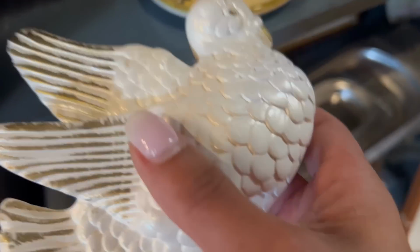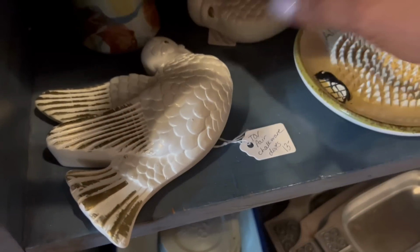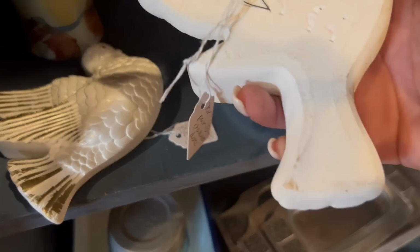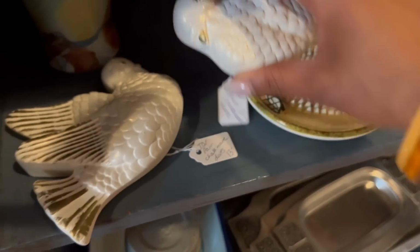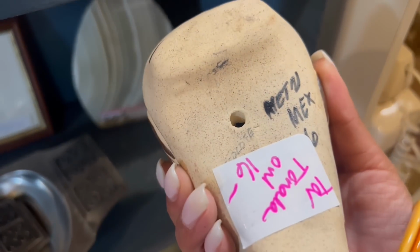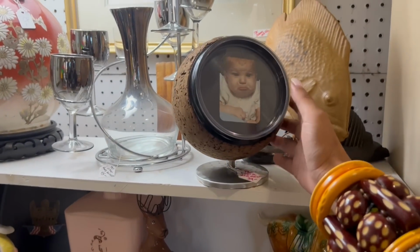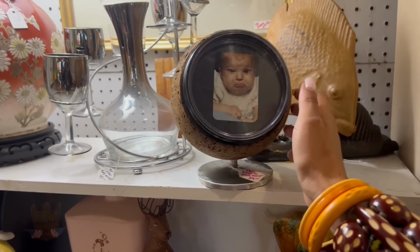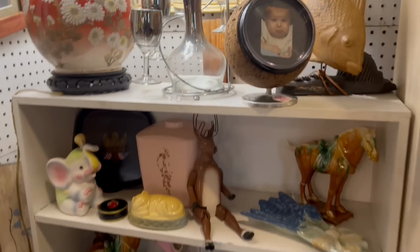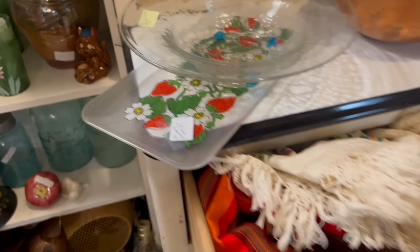13 for the pair. Those are really neat. Right? Is it 13 for the pair? Yeah, pair. They're in really good condition. Kind of like peace doves. And I also noticed this owl. He's cool. Mexico, 16. He's signed too. A little sign of kitschiness. Oh my gosh, how funny. This mid-century cork desktop. I love the photo in that. That's hilarious. I also really like this strawberry tray.